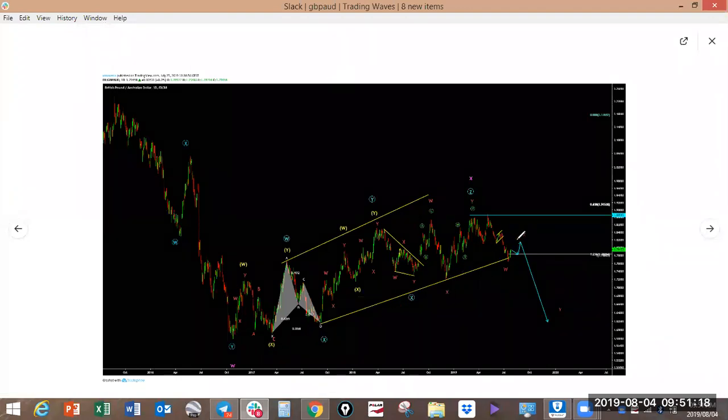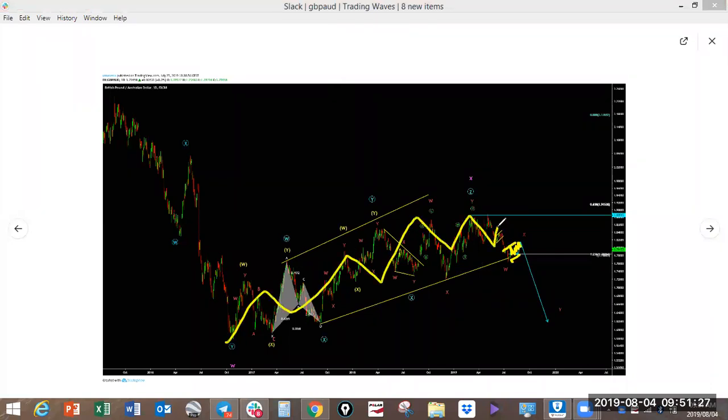We are right at the critical level of the correction that has been taking place from 2017 up until now. So this is the corrective structure. If this is the end of this correction, we are going to get a big move to the downside. Minimum is going to be around this level. We're going to update this during the market analysis.